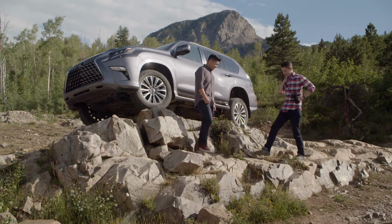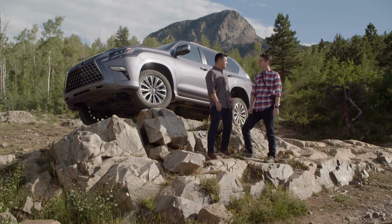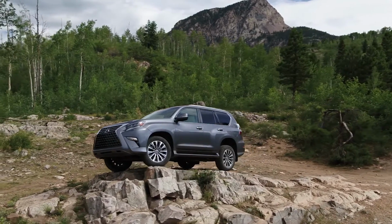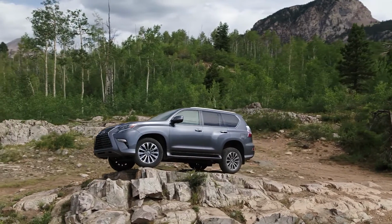That came out awesome. Hey, I don't know about you, but the past few days out here in Colorado have been absolutely incredible. Especially when you have a vehicle as capable as the GX, it really gets you going exactly where you want to go.